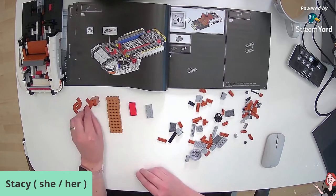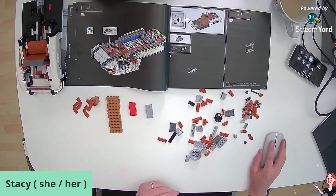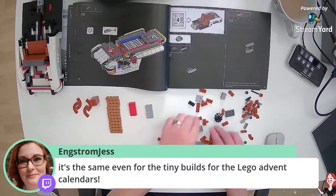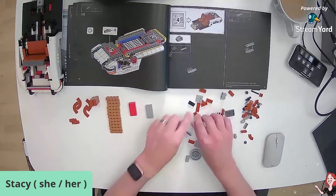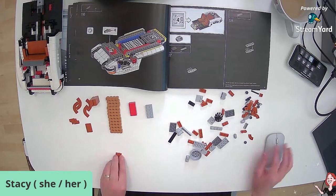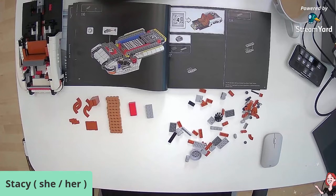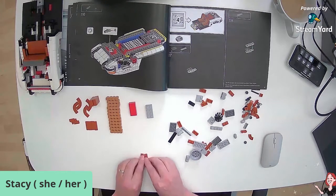I wonder how many sets I've built where I've got bits left over which shouldn't be left over, but they're just filler pieces that I don't notice. And yeah, the same for the tiny builds, even for the Lego advent calendars. Absolutely. I had the Star Wars advent calendar this year that I did with my son. I built the ships, he built the people. And there were always pieces left over from each of the day's builds that we had. In fact, on top of our piano now, we have lots of little Ziploc bags. And each bag has the spare pieces for one of the sets that we have.